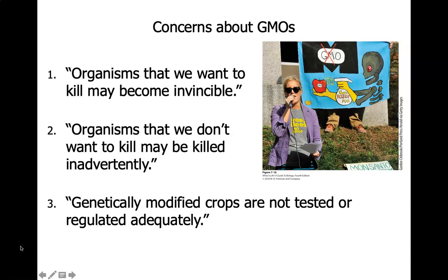And then there was also a study that showed that if pollen from that BT corn got on other plants outside of the field, that they could actually kill monarch butterfly larvae there where they don't need to be killed. So that hasn't actually happened. That was a research project, but there is, of course, the potential of that, and you could not necessarily control the movement of pollen off of those corn plants. And you might end up killing monarch butterflies on other plants where they're supposed to be.